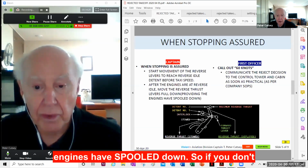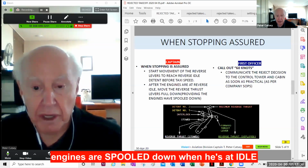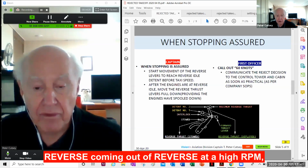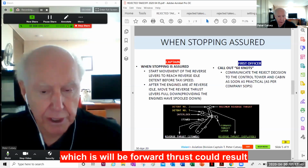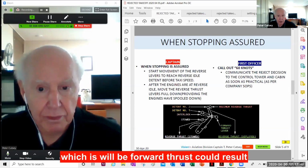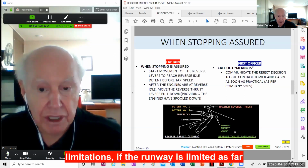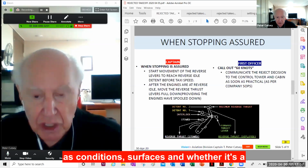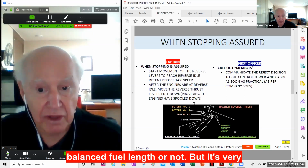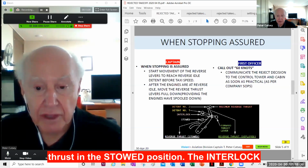So if the captain doesn't wait till the engines are spooled down when he's at idle reverse, coming out of reverse at a high RPM, which will be forward thrust, could result in running off the runway if the runway is limited as far as conditions and surfaces and whether it's a balanced field length or not. So it's very important that you understand the reverse thrust in the stowed position.